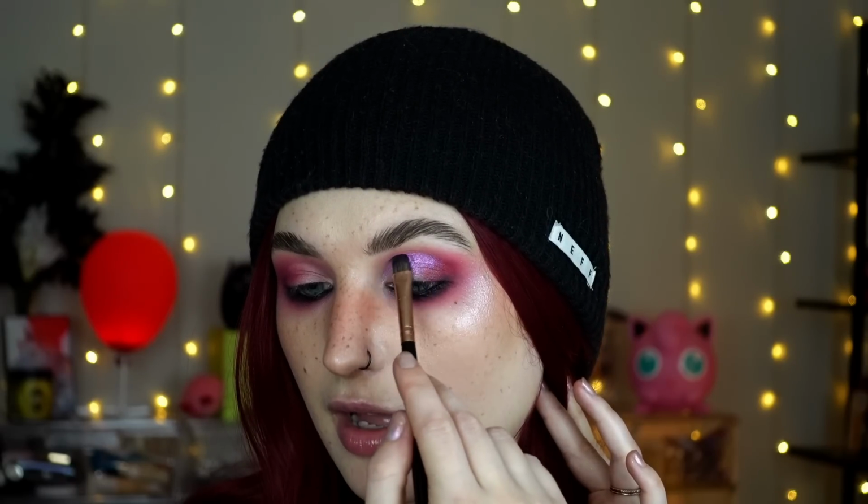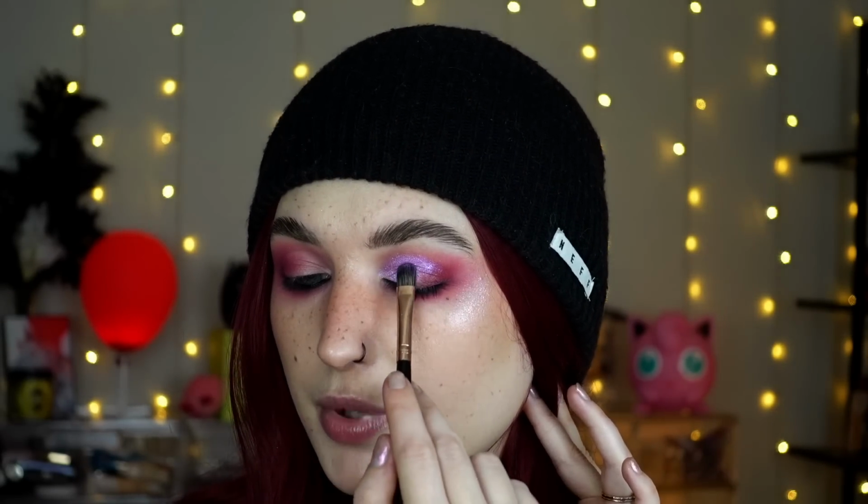I am covering a lot of my lid with this shade, but I do want to leave kind of this bottom corner blank for that other color, which I'm just gonna pick up with my finger since I don't have fake nails on right now. And I'm just going to plop this in the outer corner so that it can be a nice fusion of 2 different shimmers blending into all of this action in the outer corner.